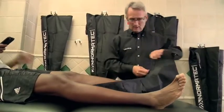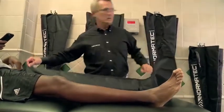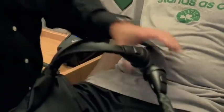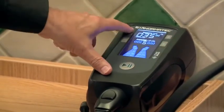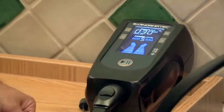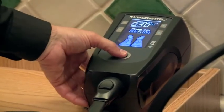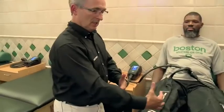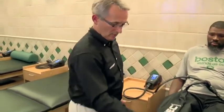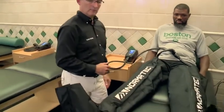The advantage with the NormaTec is there are different settings that you can put on the unit itself, so that we can progress from a light compression to an increased intensity. We can change the time. It's very flexible in that aspect. And what will happen is that over the course of the first 2 minutes, it'll set itself, and then the units will segmentally fill up.